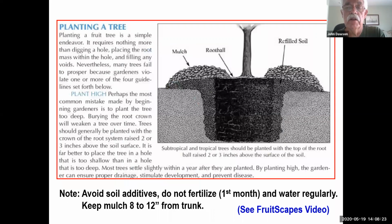This is where you need to pay very good attention because a fruit tree may be on your property for 30 years or more. But if you don't plant it correctly, it may die in another year or two. Okay.